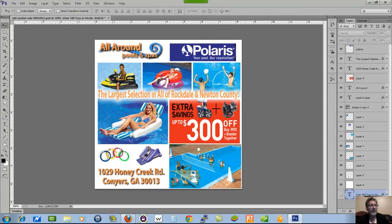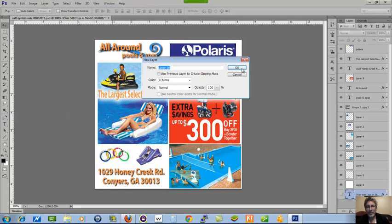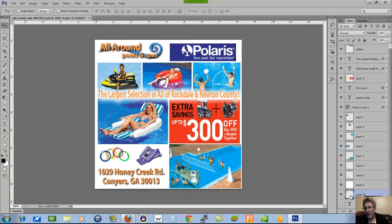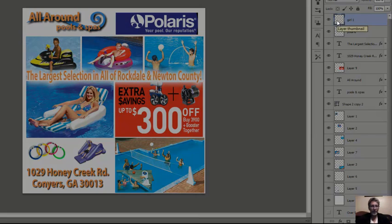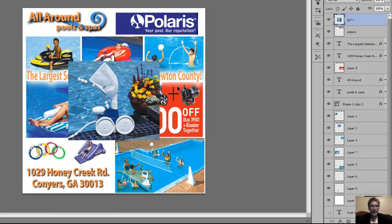Okay, and then I'll need another layer. Oops, it should have been put at the top, and I should have named it. What's this going to be? Girl one. And then I just paste it. Oopsie days. Control V, paste it. Okay, so now we've got an image that goes well with this.